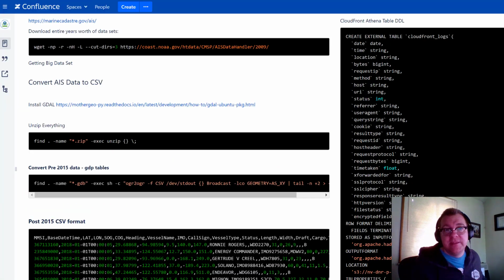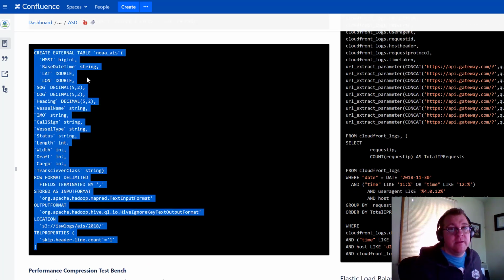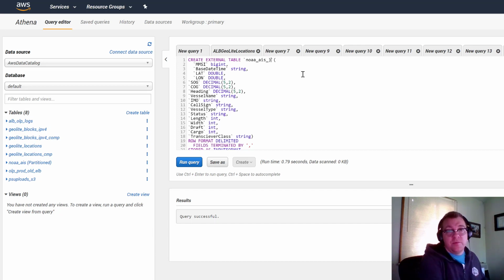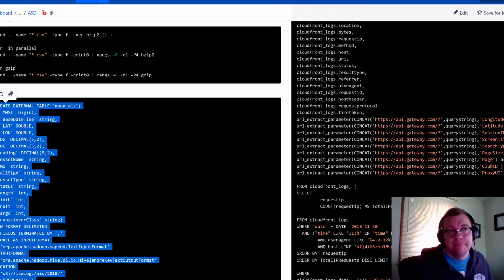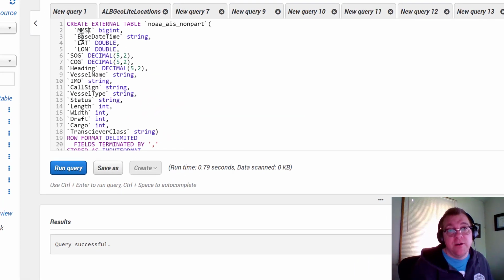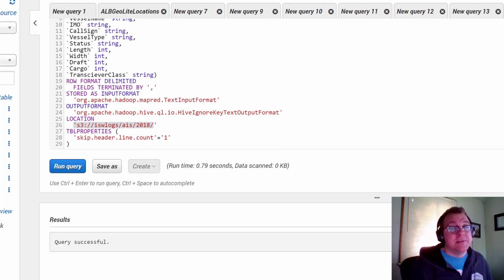So I'm going to go through creating the table. I'll copy my query here that I have. I'm going to give the table a different name because I already have one with this name, and I'll call this one non-part for non-partitioned. Looking at the example CSV data set, we have all the fields in a row, and our definition of the table follows the same. I have all the field names. I could have called these differently, but I have one field for each value in the CSV format, and I say the row format is delimited. Fields are delimited by a comma, which is a very easy data set. Then under location, it has the S3 location of where it's stored in Amazon's S3 service.